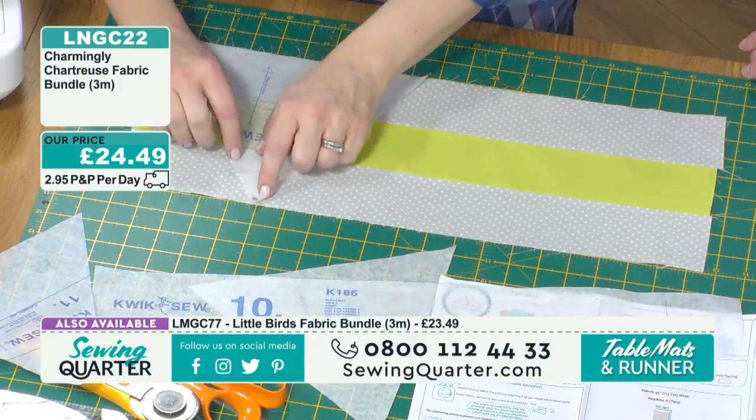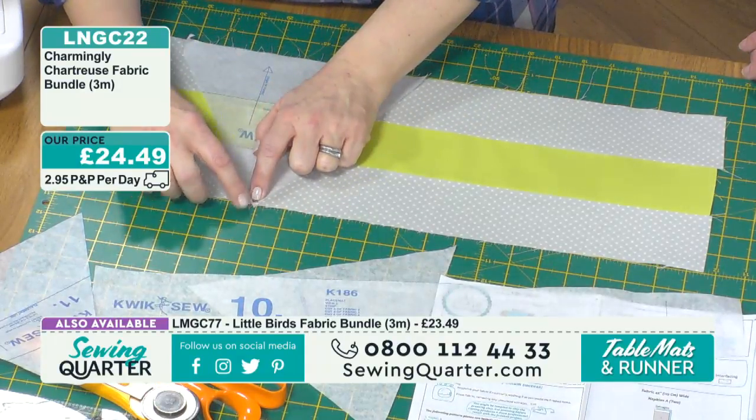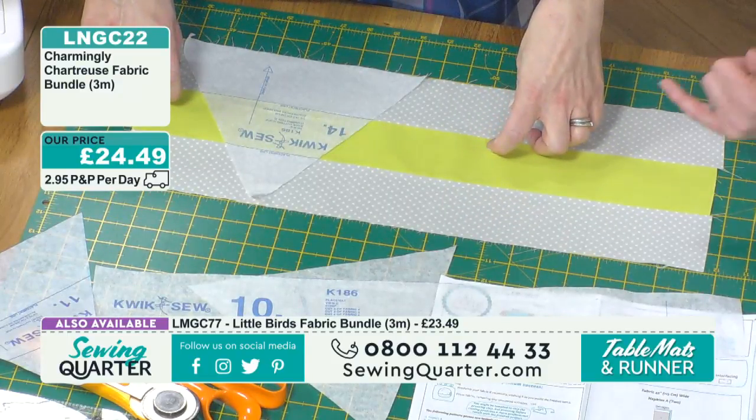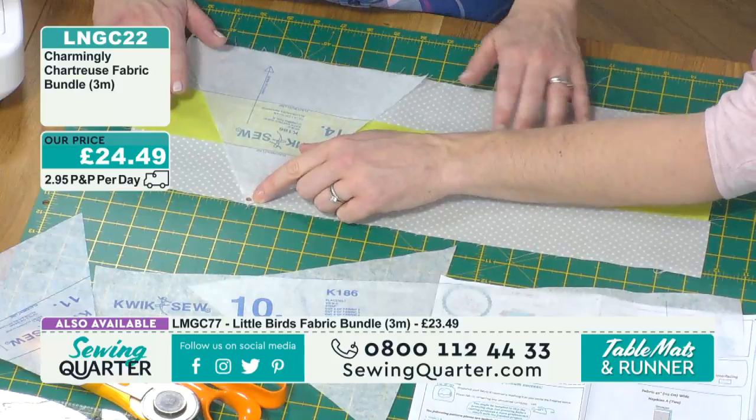Don't worry about the fact that the top of the triangle piece is missing on this. It will be because this is actually 3-inch strips sewn together, which gives you 2 and a half. Well, 2.5 also, less. Yeah.